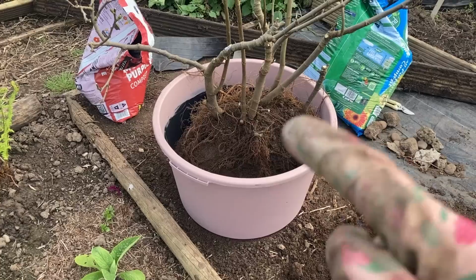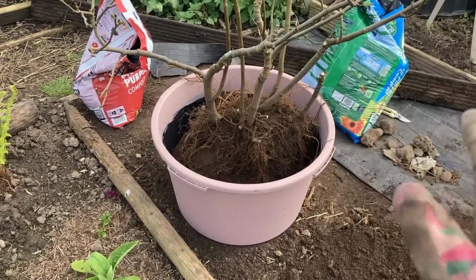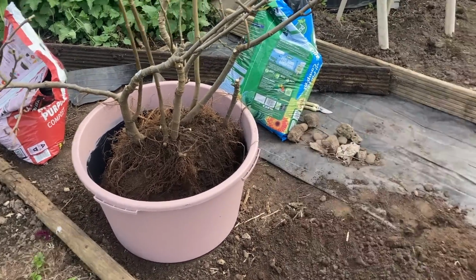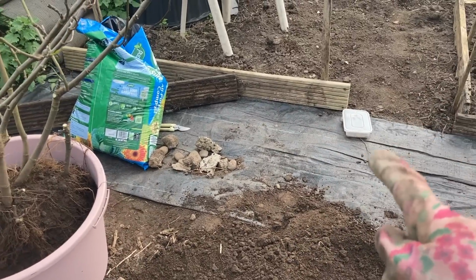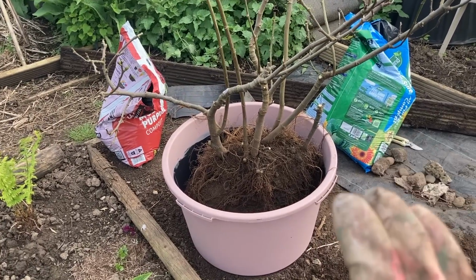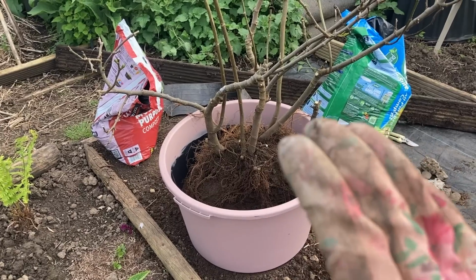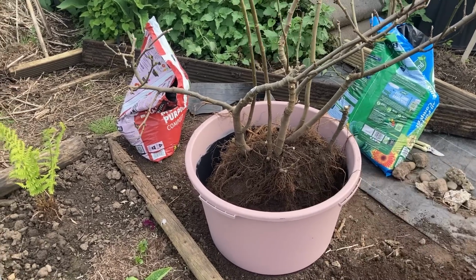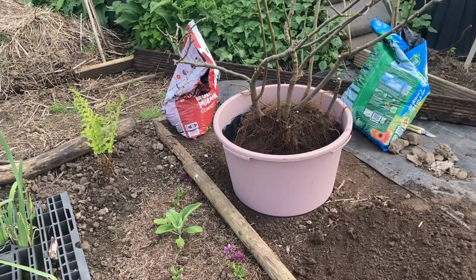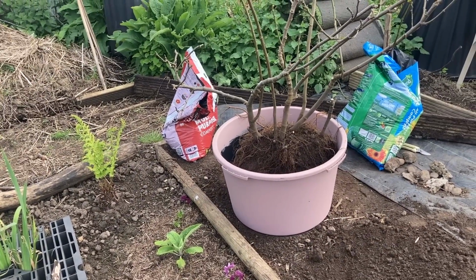So I'm going to fill that in now with the rest of the spent compost and some of the new stuff and some more of the fertilizer which is in that pot. Give it a really good water, and that's it. Fig tree is done. I obviously feel really bad for really disturbing it, so I hope it will be okay. I'm sure it will be.